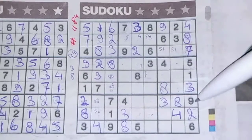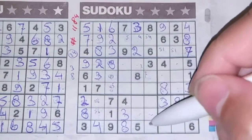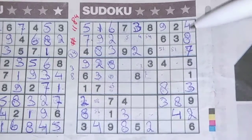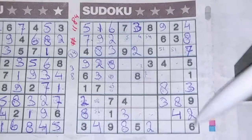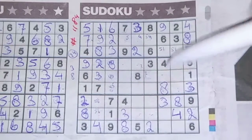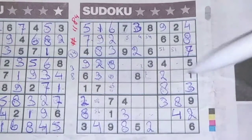Yes, 2 in this row, 2 in the row below. So in the last row, the only place for the 2 should be there. 2 in this column, 2 in the column next. So in that column, the only place for the 2 should be there. 2 in this row, 2 in the middle row.